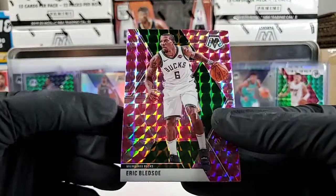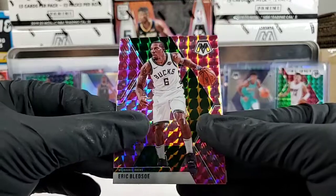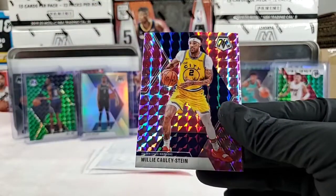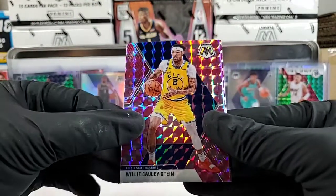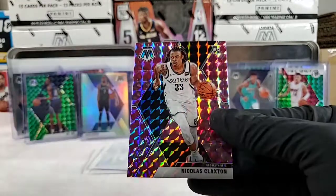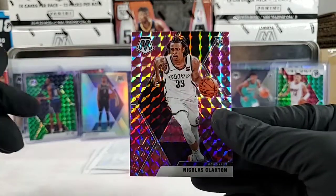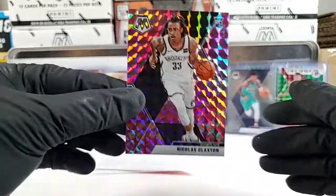Eric Bledsoe is going to start us off in the middle, in the front here for this one. Milwaukee Bucks. Willie Cauley-Stein. Golden State. And on the back, we have another rookie. This one's going to be Nicolas Claxton for Brooklyn. Andrew, my friend, you are killing it with the Brooklyn Nets.